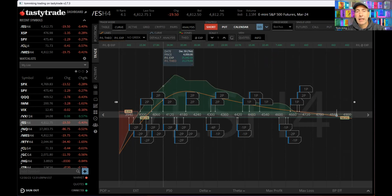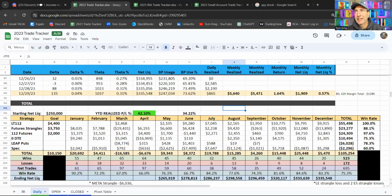That's just one of the accounts or one of the expirations that we're doing. So I wanted to share that with you guys so you can get a sense of where we are. That's the H4 strike, which is where the majority of the trades are right now. There's a couple now in the M4 expiration cycle. All right, so there's where we are.